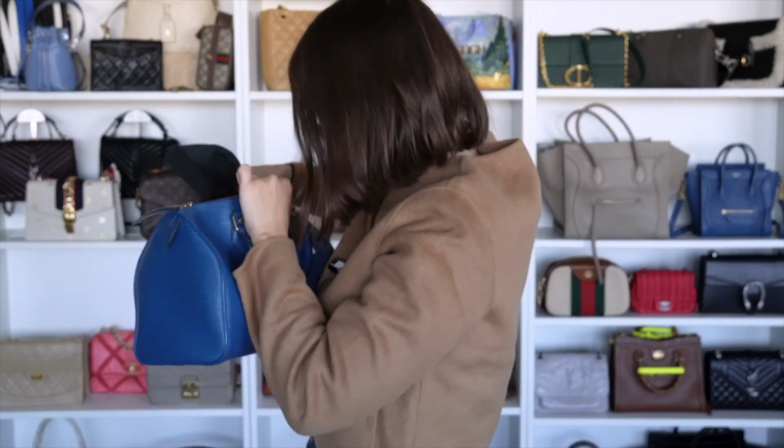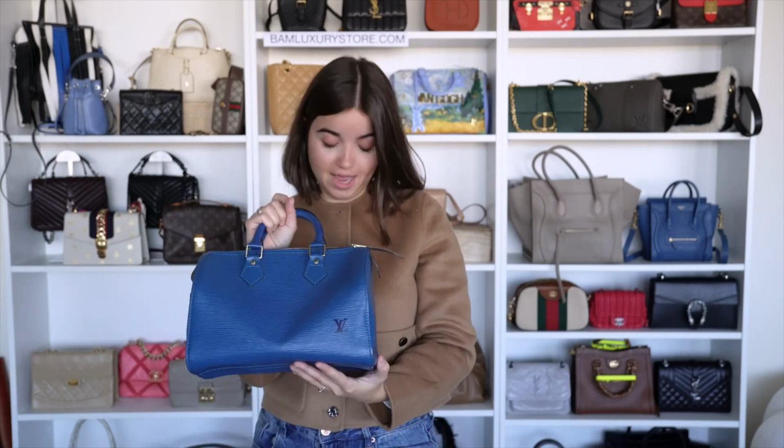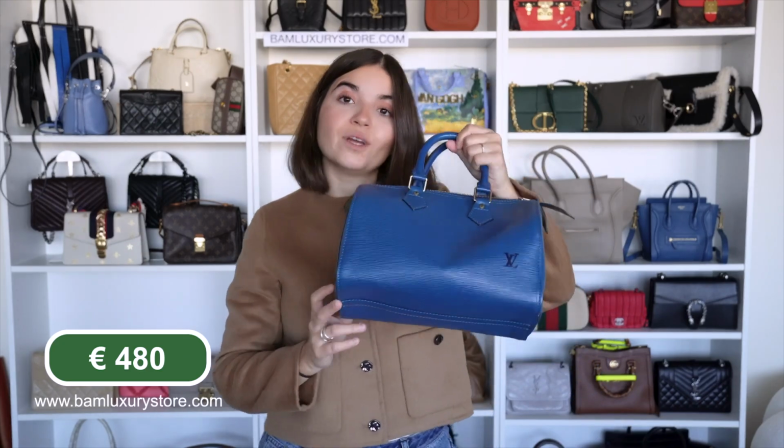And let me just give you the year of the bag. It's a 1994 bag. Wow, exceptional. This bag is older than me. This is insane. It is 31 years old. This is crazy. And the epi leather is in excellent condition. A little fold here, but almost nothing. And the price is 480 euro.